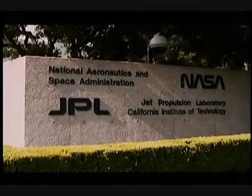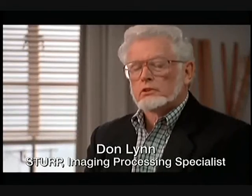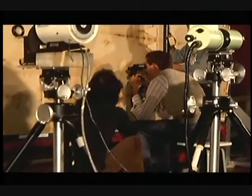STURP member Don Lin took time off from his regular job as director of JPL's digital imaging program for NASA. At the time, we were working on the Viking program, which was a soft lander on Mars. We basically had one day to set up the equipment, get it unpacked, set up, and calibrated. And that night, we were supposed to get the shroud around midnight. And of course, about 11 o'clock, a little early, very unusual, the shroud was brought down the hallway into the room.